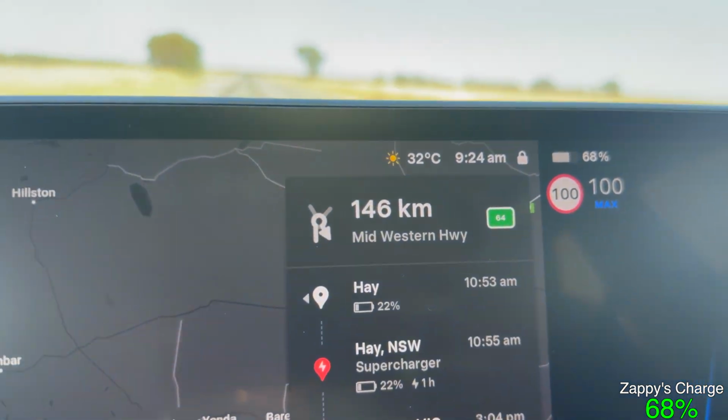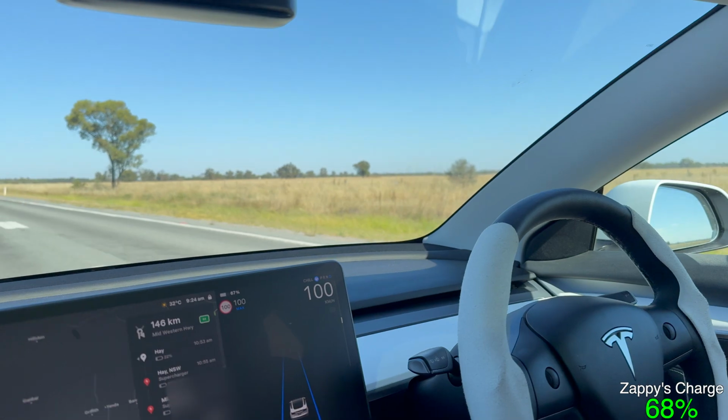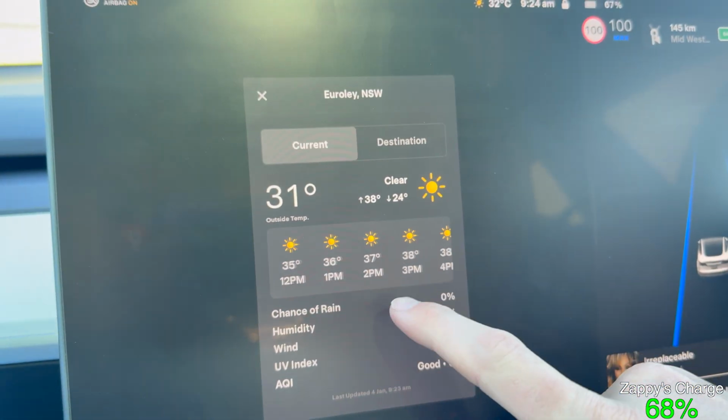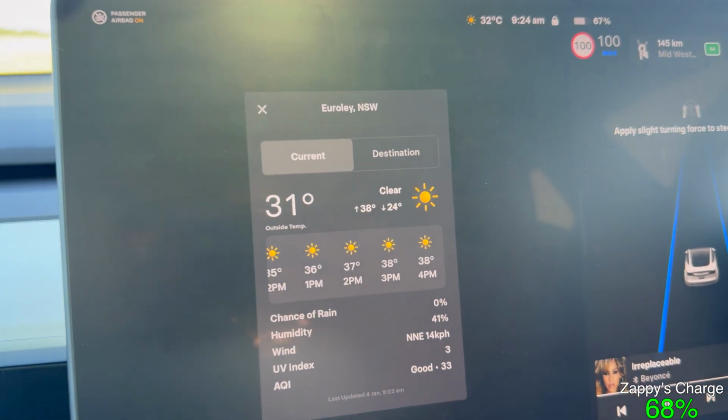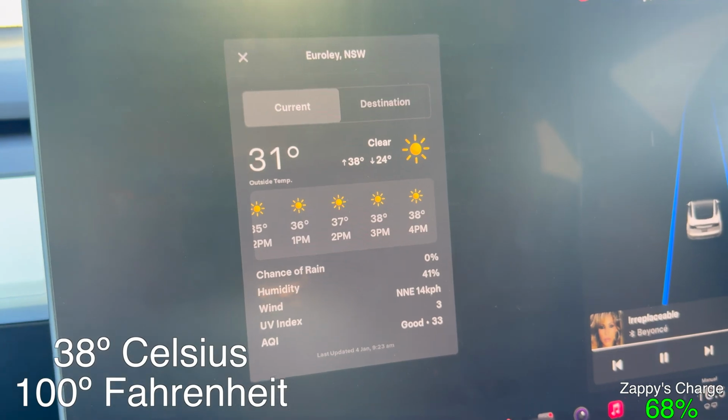It's 32 degrees outside, and it's only 9:24 in the morning. So if I tap on here, this came in a new update, you can see it looks like it's going to get to 38. God damn. Yeah, she's going to be hot.